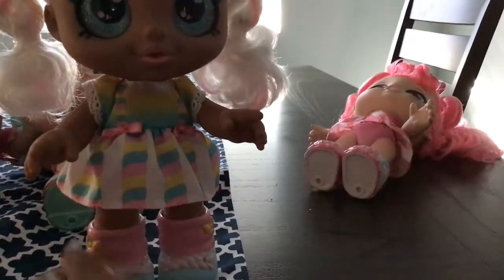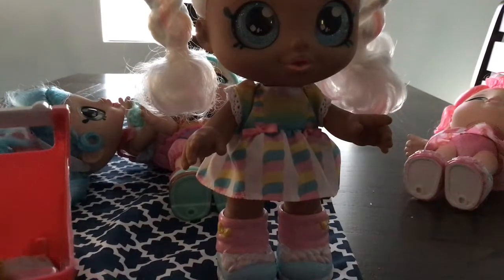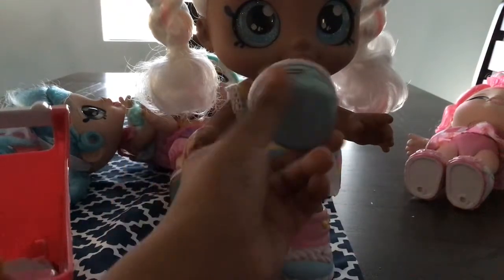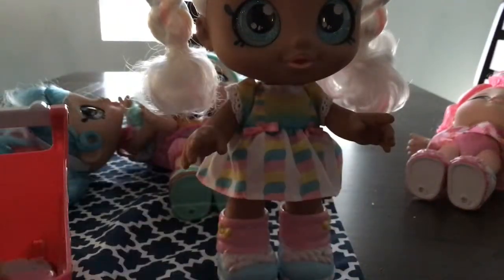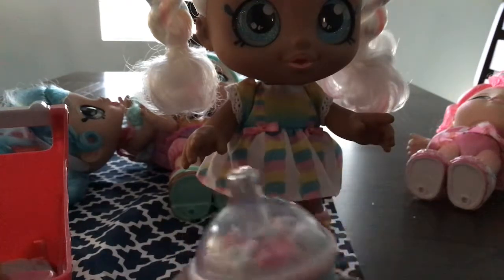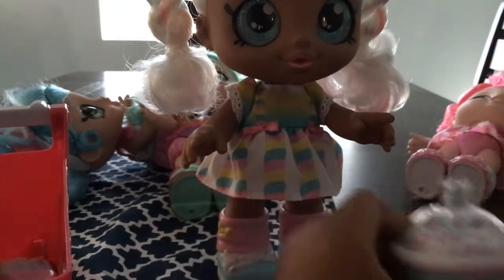Okay guys, these Kindi Kid dolls are hard to stand. So this is Marshmallow. She comes with baby Sino, a little cup. And she can drink out of it. I just can't squish it hard enough. You have to kind of squish it and then the marshmallows will go up. I'm trying my best.